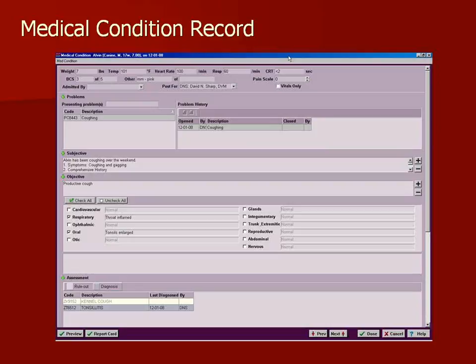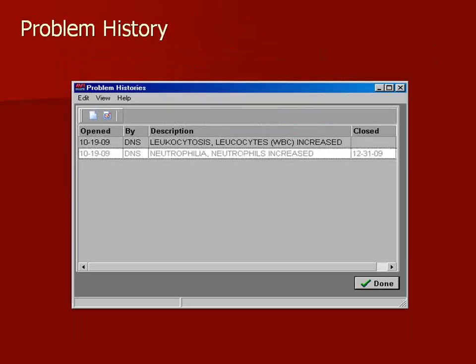Only if they're going to use the note glossary and use the notes section of a treatment, they can set up a template to mimic the medical condition record as far as the subjective, objective, assessment and plan. Okay. Now, on the medical condition record, we can also talk about the problem history of the patient.